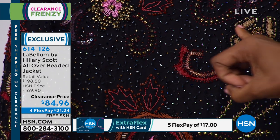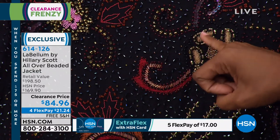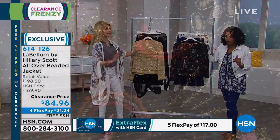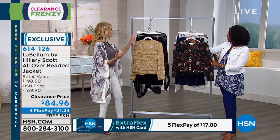Look, these are seed beads, sequins. You've got embroidery, you've got color changes, you've got swirls. It's just gorgeous. There's dimension to it. It's not flat. It's not ironed on. This is hand sewn and just so delicate, yet durable.